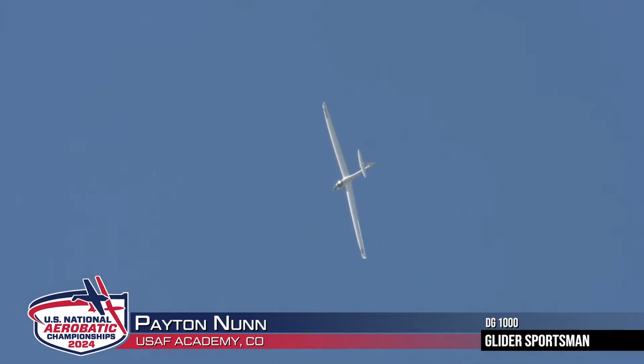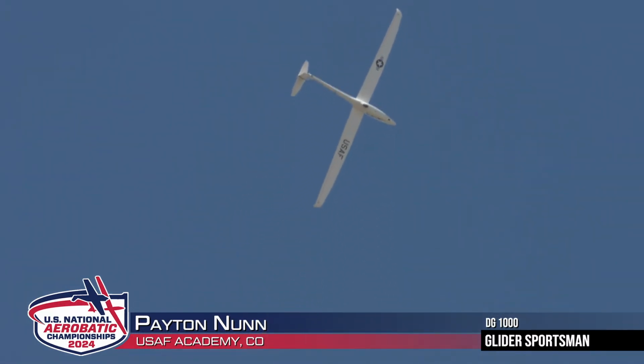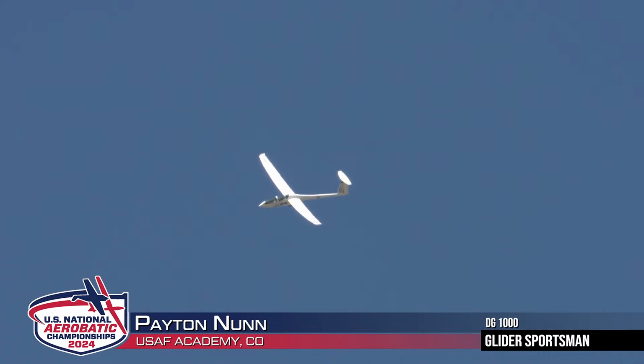This is our lay-down Humpty Bump. Pull to 30 degrees, as the gliders do. There's a beautiful half roll. Looking back through the top of the canopy, picking up the ground. There's a 30-degree angle to complete the lay-down Humpty Bump. Back across the box. Very nice. Positioning is nice. I think they'll be very happy so far with this flight. I believe you can see the United States Air Force Academy insignias on the bottom. I believe this is one of the cadets.